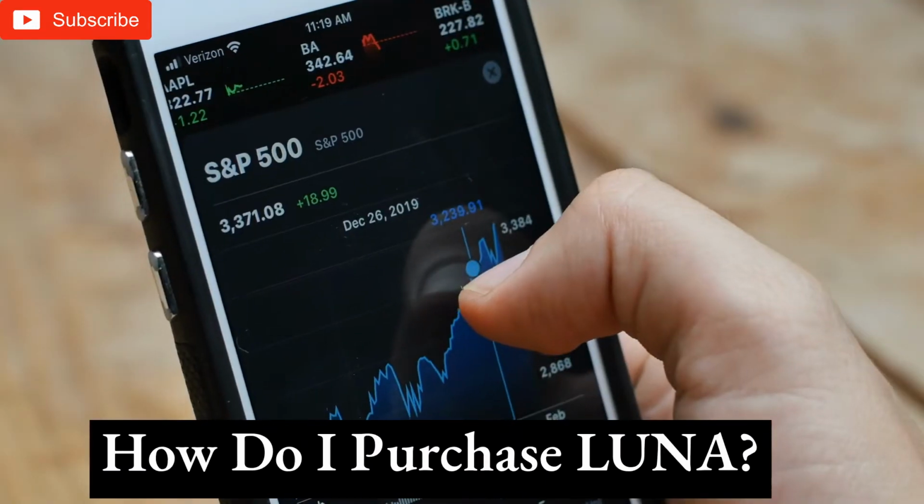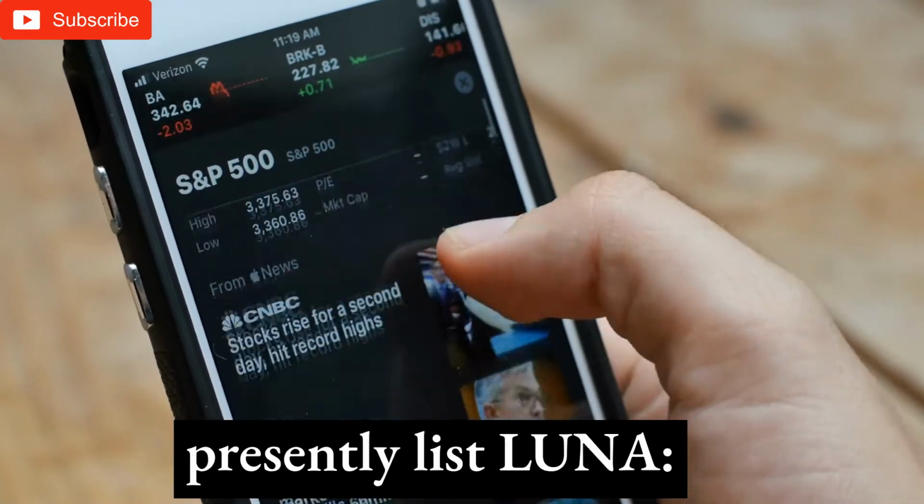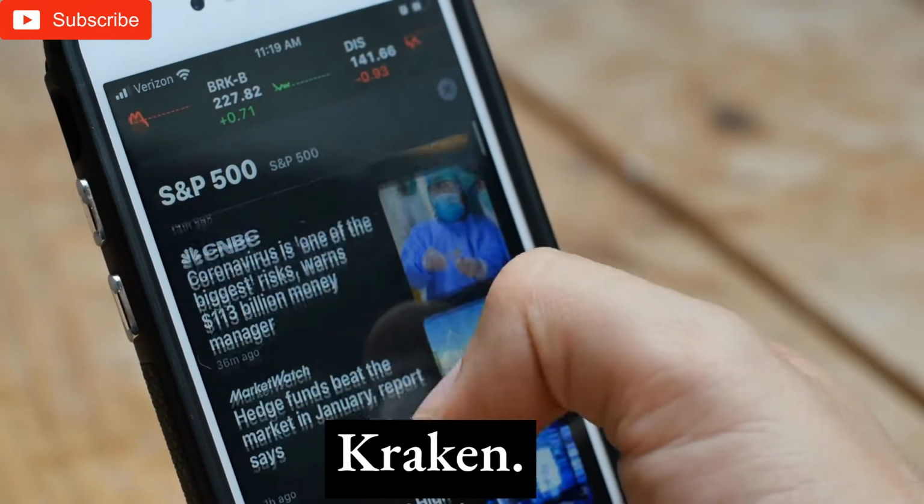How do I purchase LUNA? LUNA is now traded on several exchanges. We propose the following exchanges that presently list LUNA: Binance, Kraken, KuCoin.